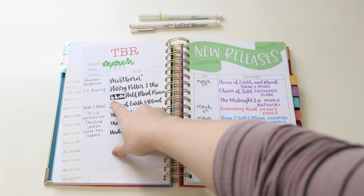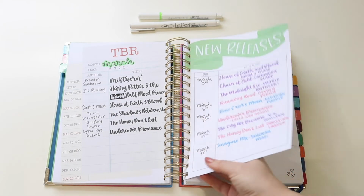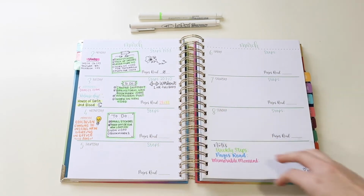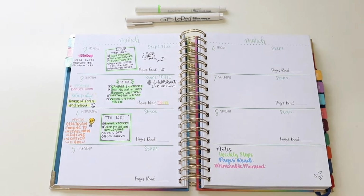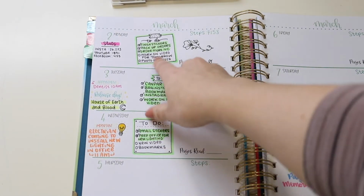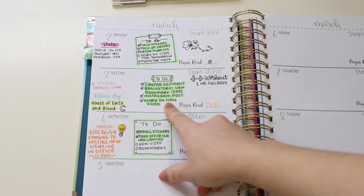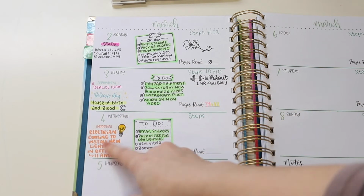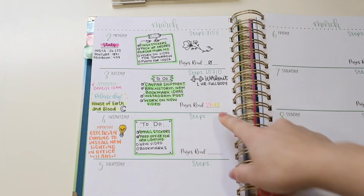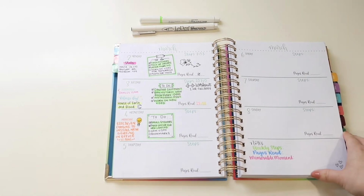Next is my TBR and new releases page with my little mistake covered up. This page doesn't change after I initially fill it in. Then we move into the weekly spread with a few days filled in so you can see how I typically use it. Lately I've been experimenting with different systems and styles, and so far I'm really liking this look. I use it mostly for my daily to-do list and to keep track of more details about appointments. I also use it for book releases, my workouts, my daily steps, and obviously my reading life, which hasn't been very active so far this month.